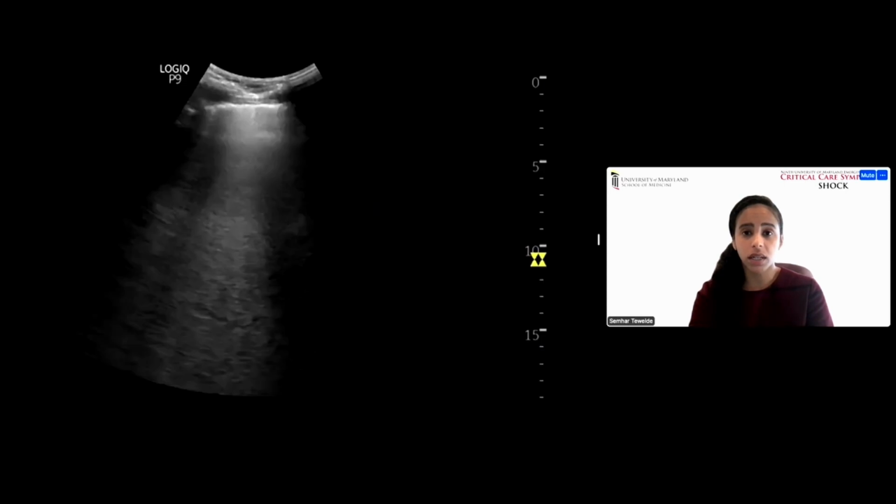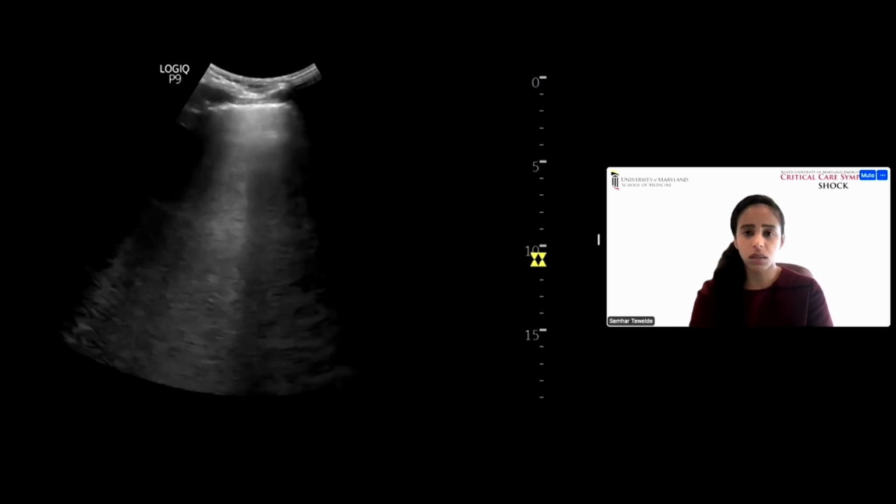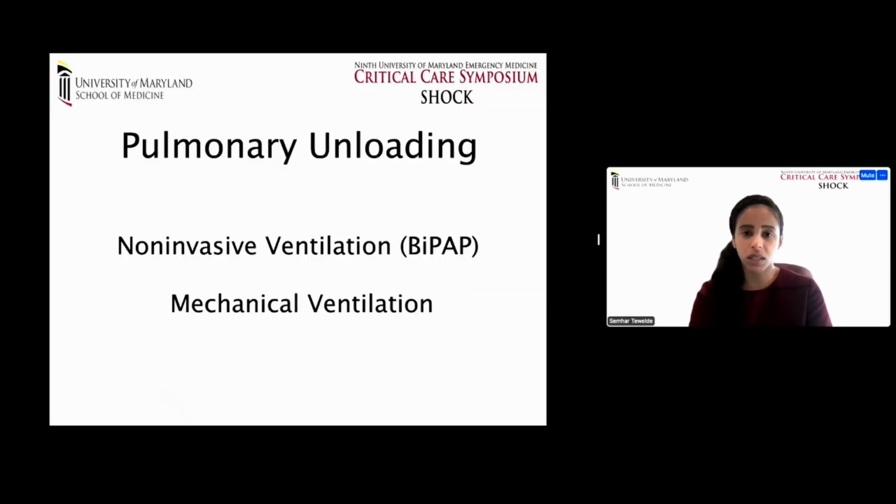These patients are going to come in looking like this. They're going to have diffuse confluent B lines throughout all lung fields, and they should have a thin pleural lining to differentiate this from something like pulmonary fibrosis. And how do you treat these patients? No different than you would treat a patient that has heart failure.